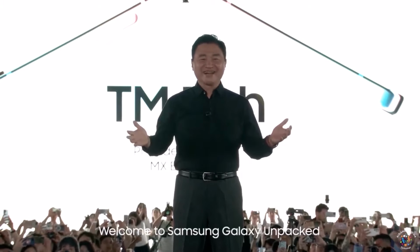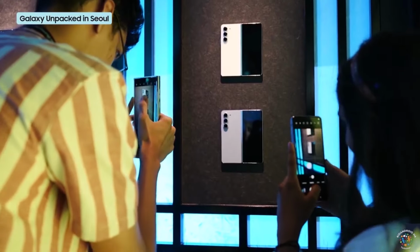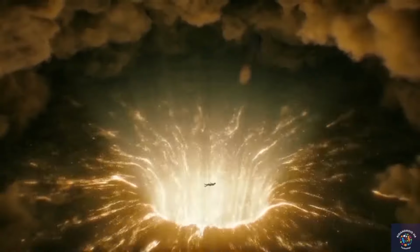It seems that the date for the upcoming Galaxy Unpacked event, potentially showcasing the Galaxy Z Fold 6, Galaxy Ring, and other innovations, may have been leaked. Grab your calendar and jot down the date.